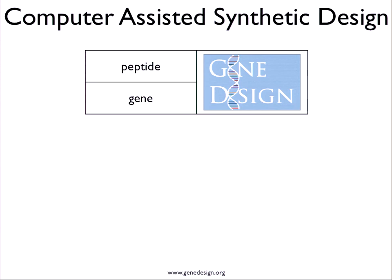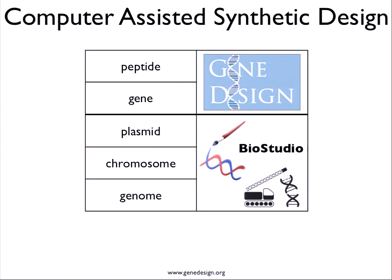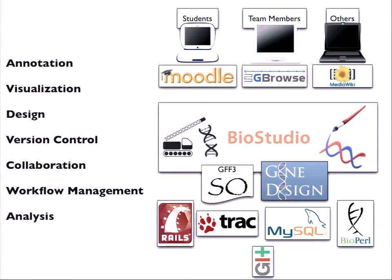It does not handle genomes, so that was actually my thesis project: a suite of algorithms and control software that you can use to design any plasmid, chromosome, or genome that you want. We call it BioStudio. It got kind of big. I don't believe in reinventing the wheel, so I packaged a lot of open source software into it.